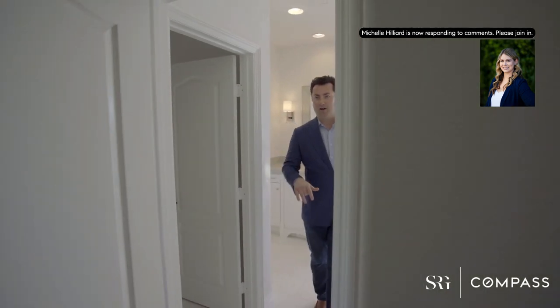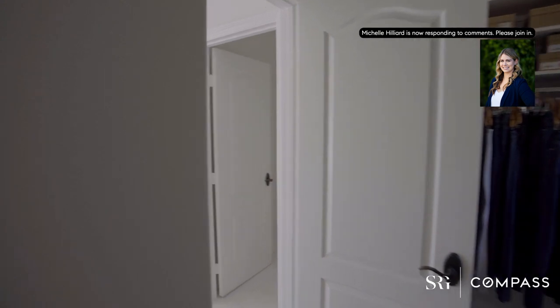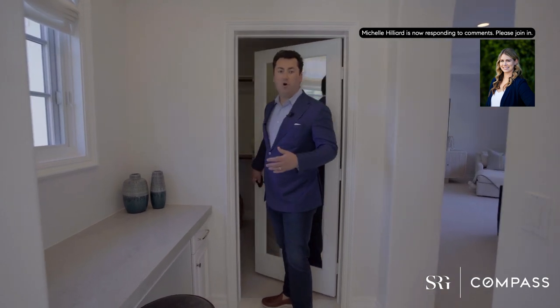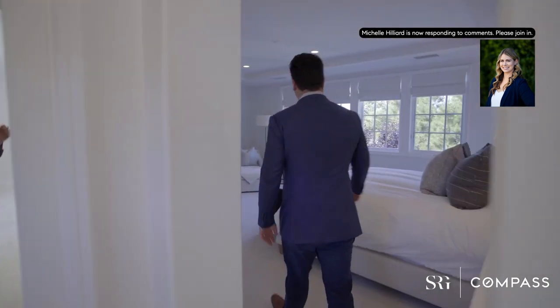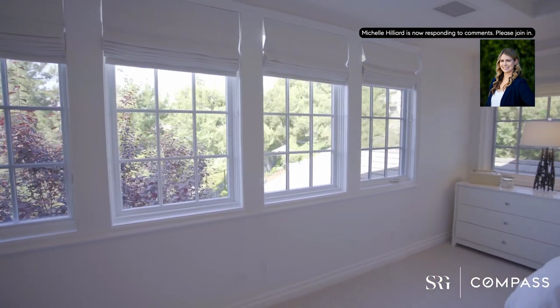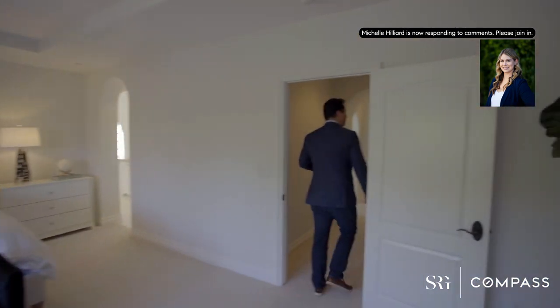This is the first closet you're walking into now. It surrounds the shower, so you've got two doors. And then secondary closet back here. So you've got two walk-in closets for the master. The master bedroom, beautiful morning light. You're gonna have views again of Saddleback Mountain, but just all the green surrounding us here. Very private lot.